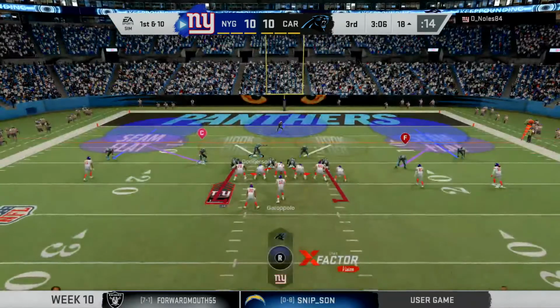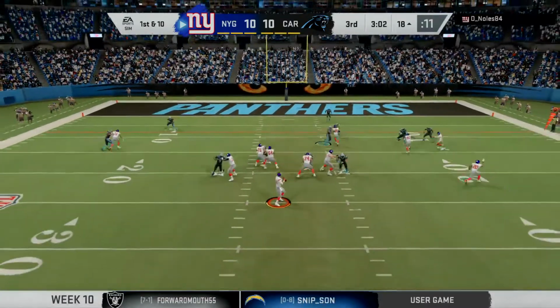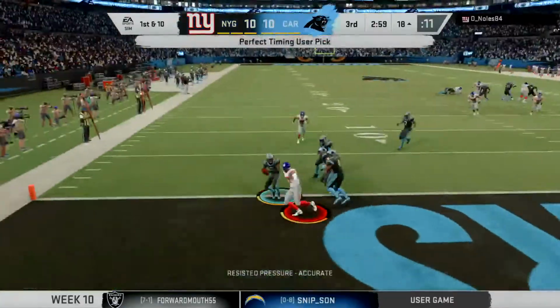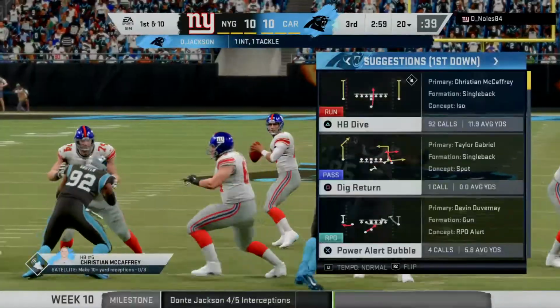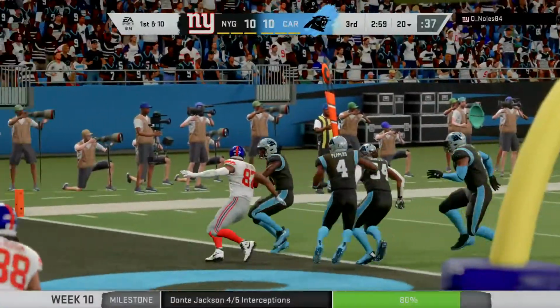Come on, baby. Let's see what you got. Throwing on first is Garoppolo. Into double coverage, and it's intercepted. Dante Jackson picks it. And a big turnover there as his guys will get the football back.